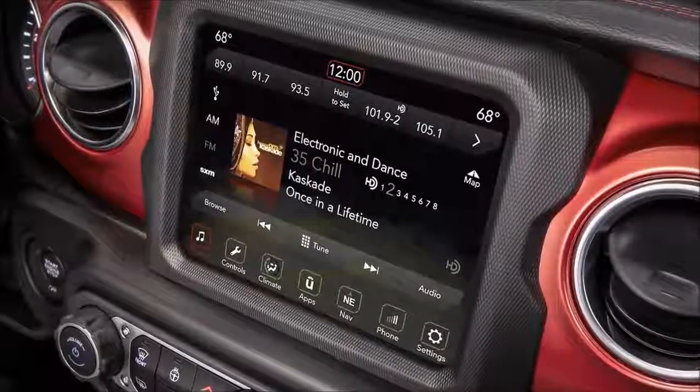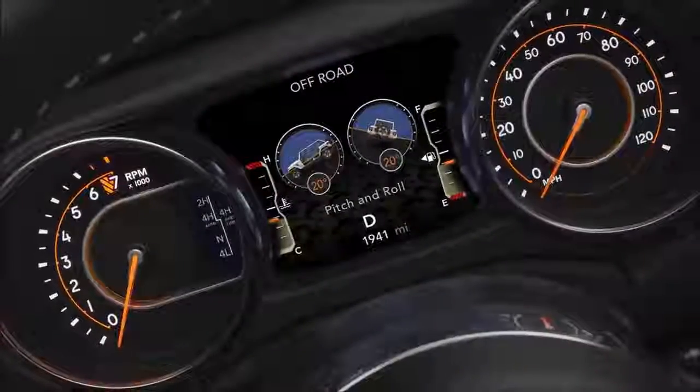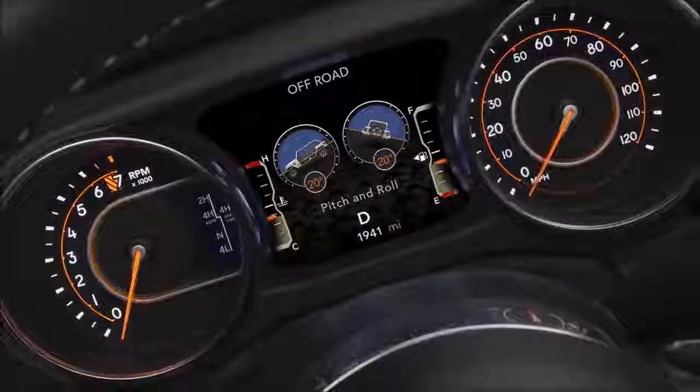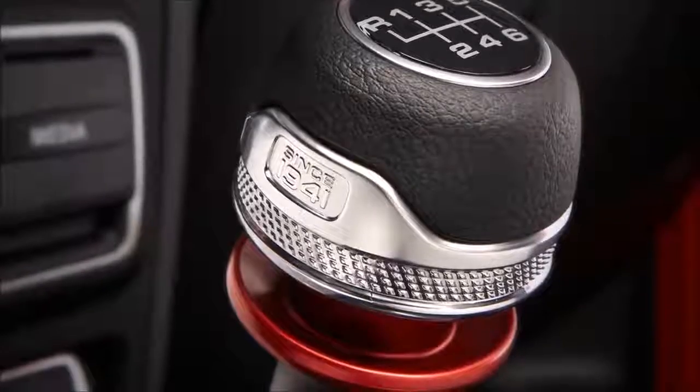The Wrangler loyalist is going to look at the interior and say, oh, okay, I get it. But for the new customers, you're going to have all the new technology. Then the rest of the language is very technical and precise and futuristic, and the color and materials follow suit as well.